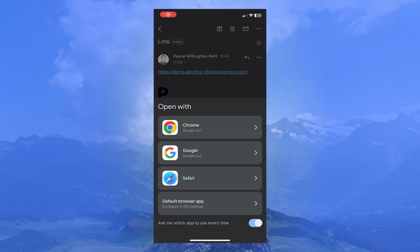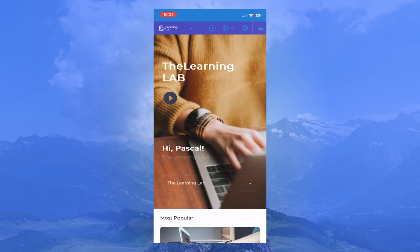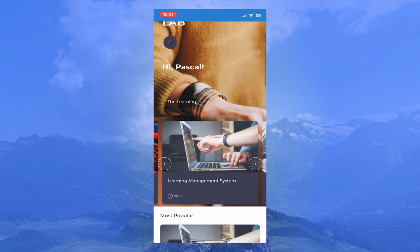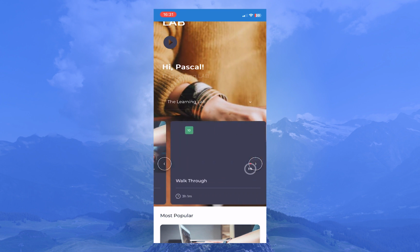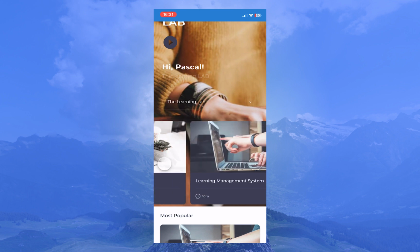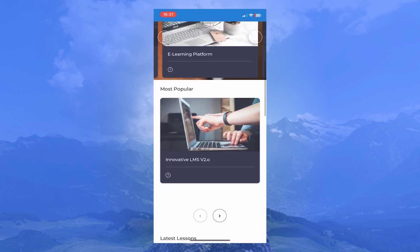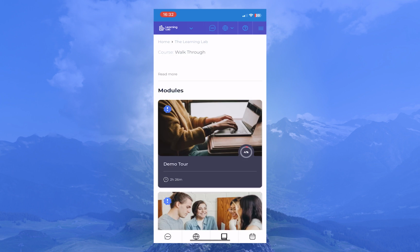Our web application eLearning platform does not require any installation or upgrades, and with one click learners have access to the latest versions and updates. Another big upside to our web-based approach is that you are not tied to the rules set by the terms and conditions of app stores. You are free to offer content and update as you see fit.